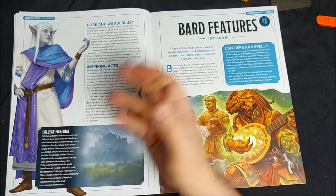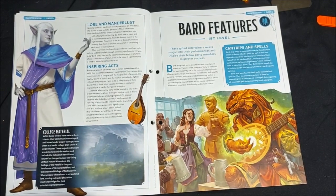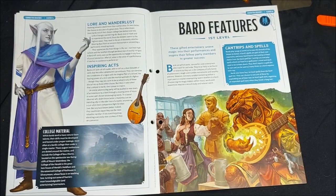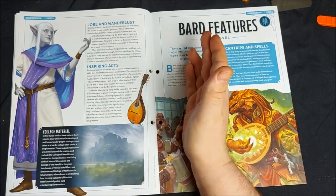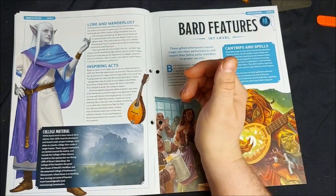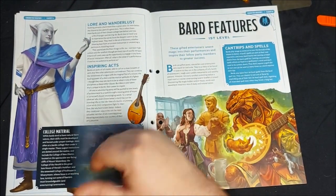So bards are often well versed in the laws of the worlds. Nothing attracts a bard more than a great story, or even better, being part of said great story. So bards are jacks of all trades. They're able to call on a sheer breadth of skills and able to enhance their fellow adventurers.